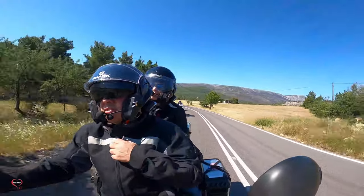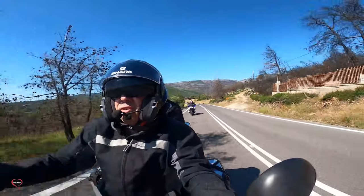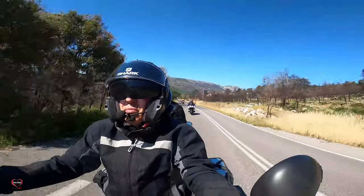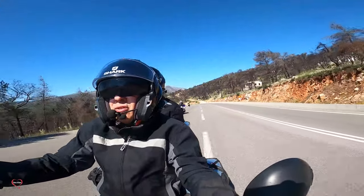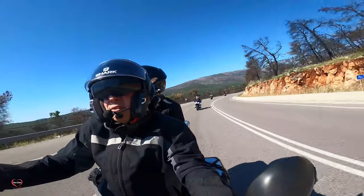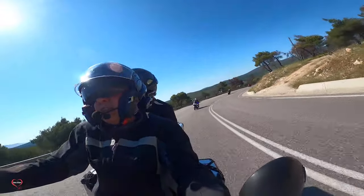Let me tell you about the bikes. We have mine, it's a BMW GS1200. You have probably seen more videos with us with this bike. And behind me is a Suzuki V-Strom 650 or 900, one or the other, I can't remember. The one right behind is the white one, a very nice bike. And behind that is a Yamaha Tracer. That's Panagiotis.